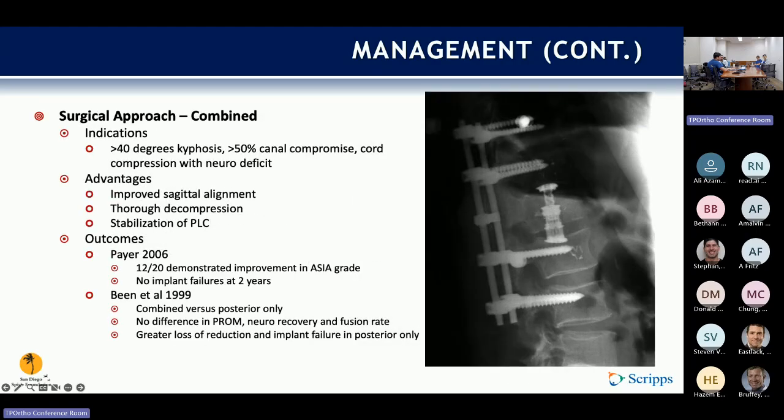So when to go combined? Usually our surgical indications would be greater than 40 degrees of kyphosis with greater than 50% of canal compromise with cord compression and neurodeficit. The advantages of going front-back in the spine would be improved sagittal alignment, thorough decompression, and you stabilize the PLC.